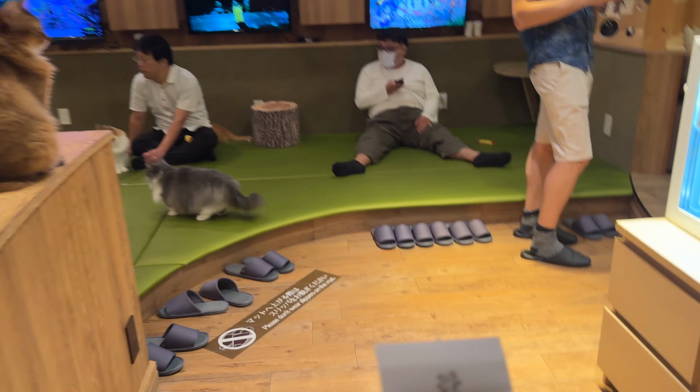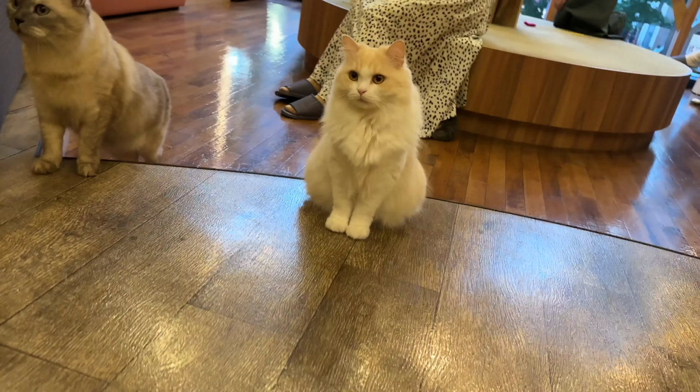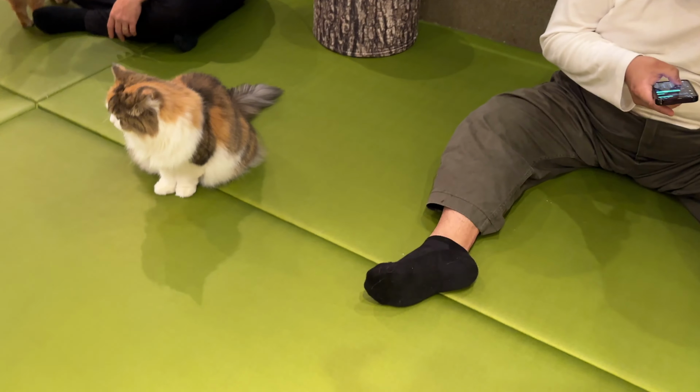Time to go inside and throw myself into the deep end. I'm just gonna scope out the area and process the situation that I've got myself into. These cats seem to just be chilling and minding their own business, and it appears as though they don't really require much human attention. So I feel like this is going to be a harder challenge than I expected.